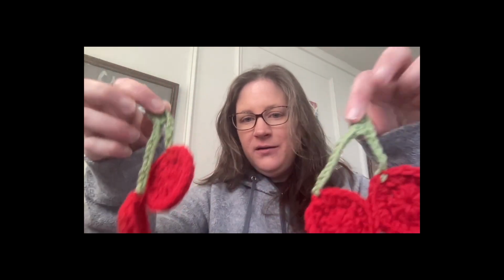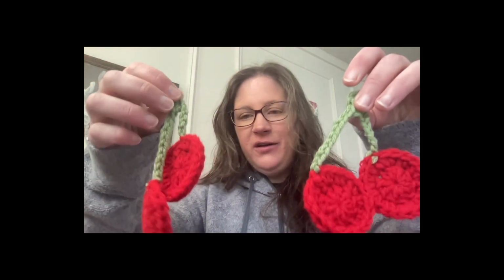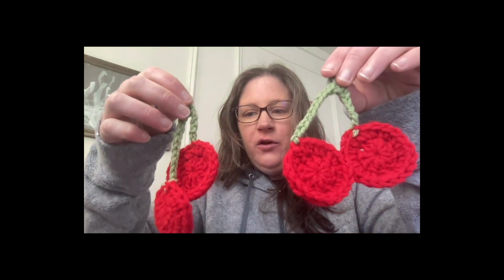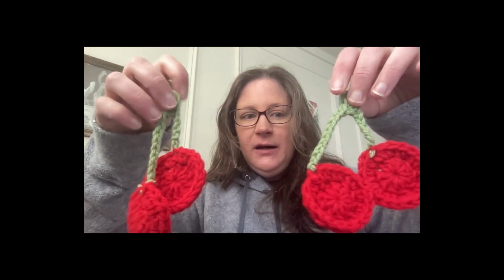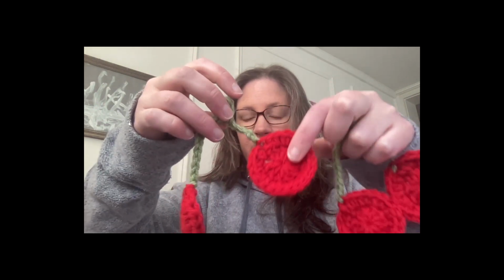So it really depends on the kind of project that you want. If you're going to make these into a garland, you know, whichever style you want. If you're going to sew them onto something, then you can leave them separated and then sew them on to whatever fabric that you want, however you want.